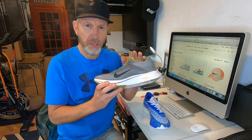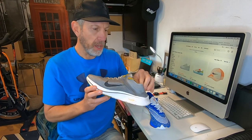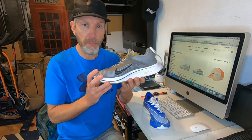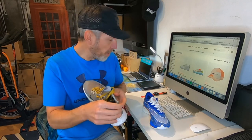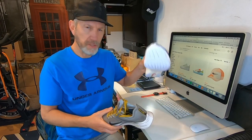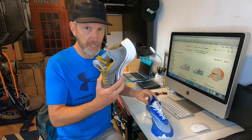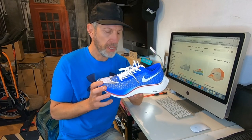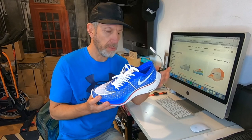These are the ZoomFly SPs, and so I thought it'd be pretty similar. I know these haven't got a full carbon plate in, but they've got a little bit of padding there, and obviously these have as well. These feel a lot lighter. And you know, these are a good shoe. So these are my first full carbon plate shoe. Yes, I also own the Tempo Next Percent, but they're just an infused carbon shoe.